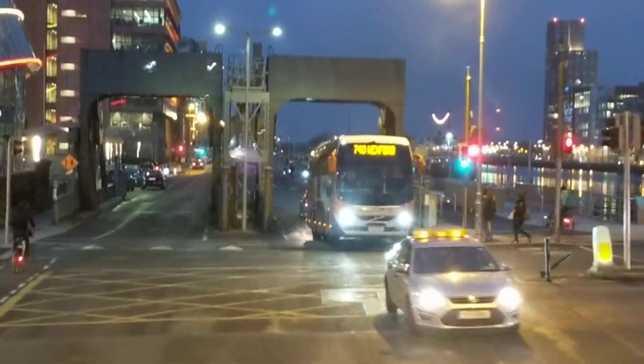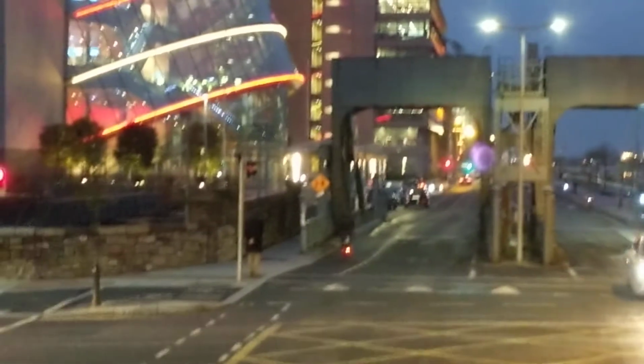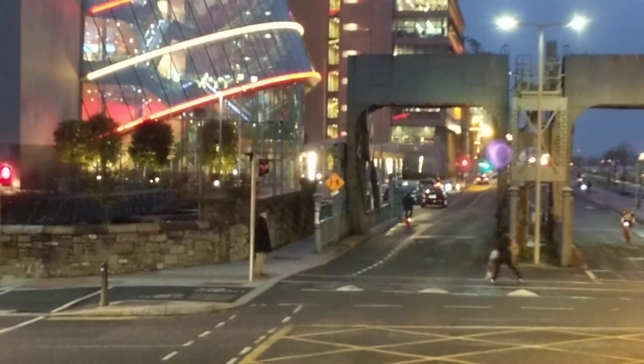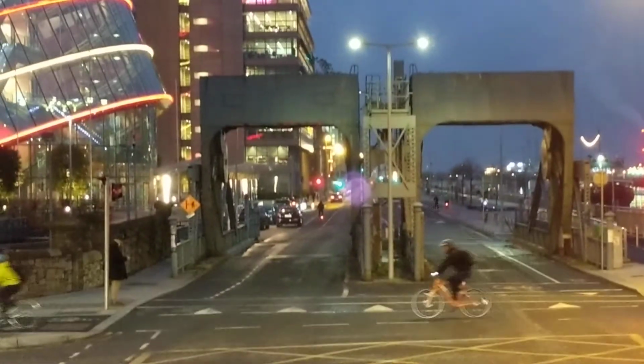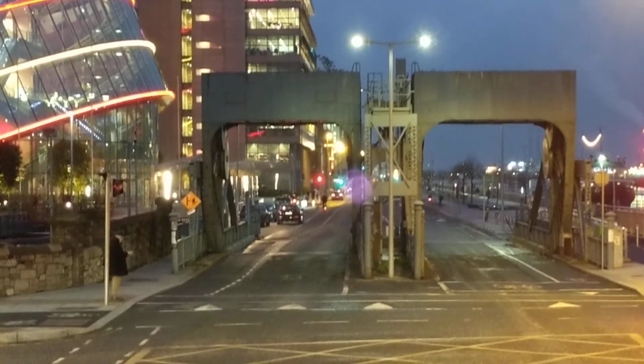This building ahead and on our left hand side is the convention centre. Sat in there during lockdown in order to socially distance. It's nicknamed the Tube and the Cube. Frankly, I think it just looks like a coke can.